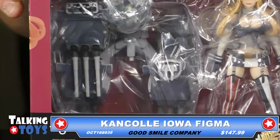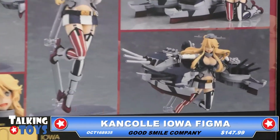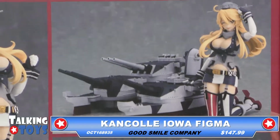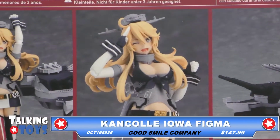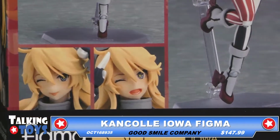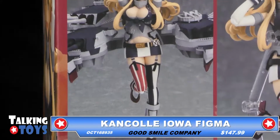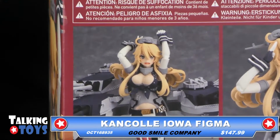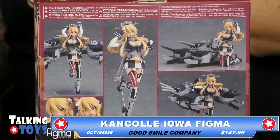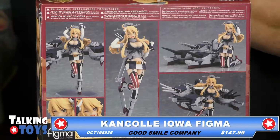So I'm going to give you a view onto the back of this because it's kind of hard to see with that. But this is the figure you are getting. It is from Good Smile. It is part of the Kantai collection, which is where Kancolle comes from. Let's see here. She's got a cheerful smile, a winking expression, as well as a rather mischievous, damaged expression. The ship parts on her back can be completely detached, and each of the cannons on her turrets are independently articulated. And an articulated Figma stand is included.